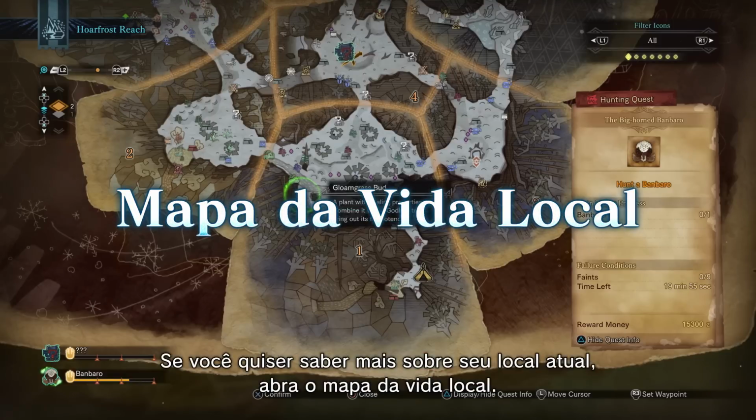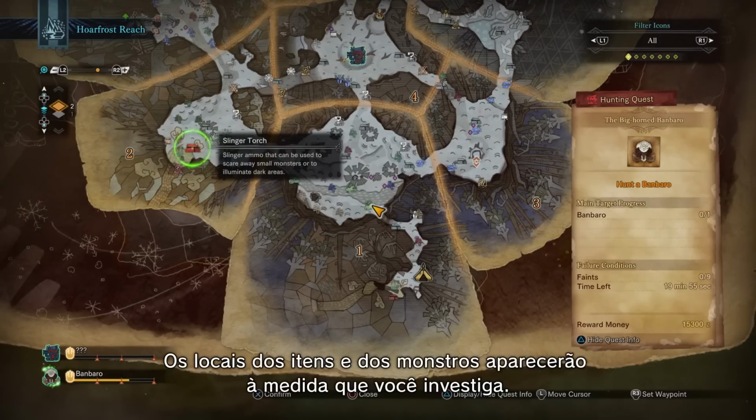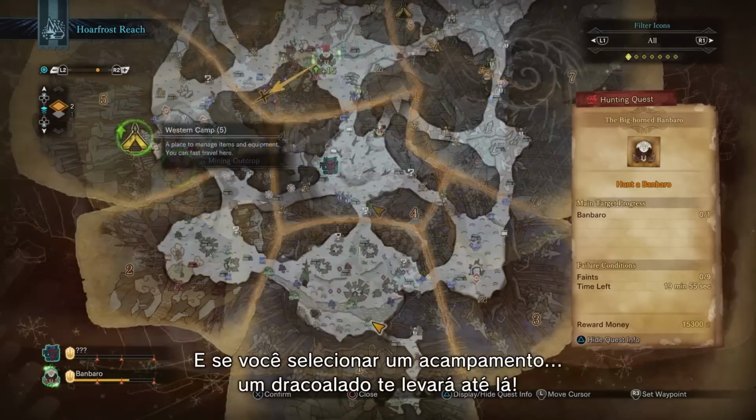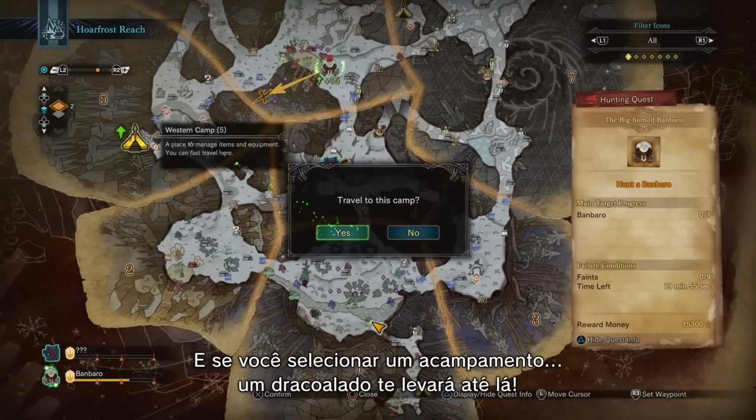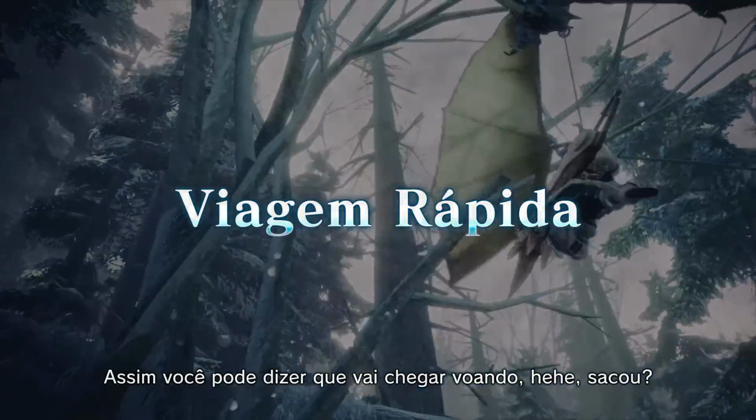If you want to know more about your current locale, open up the wildlife map. The locations of items and monsters will be shown as you investigate. And if you select a camp, you'll be whisked off by a wing drake. This lets you move around on the fly. Get it?